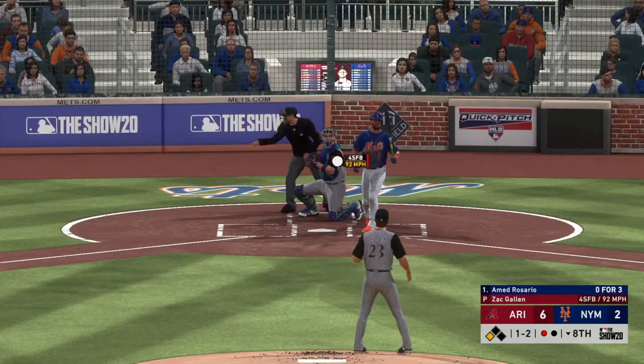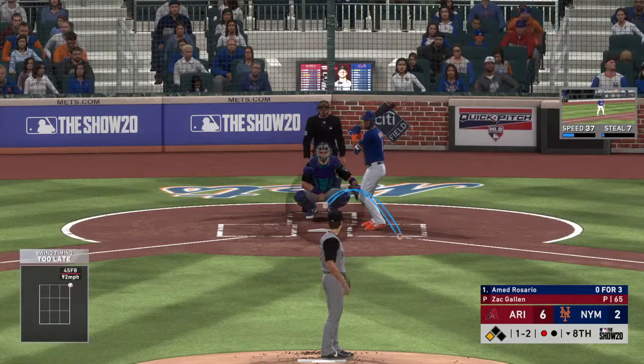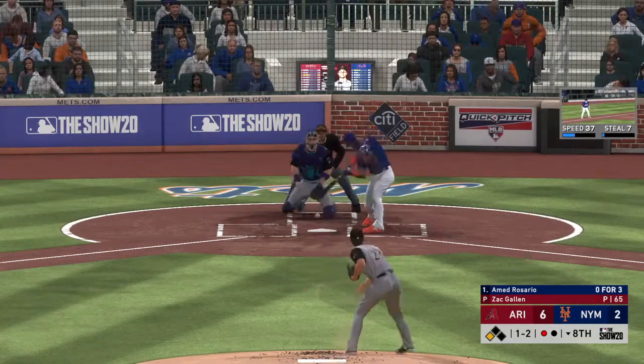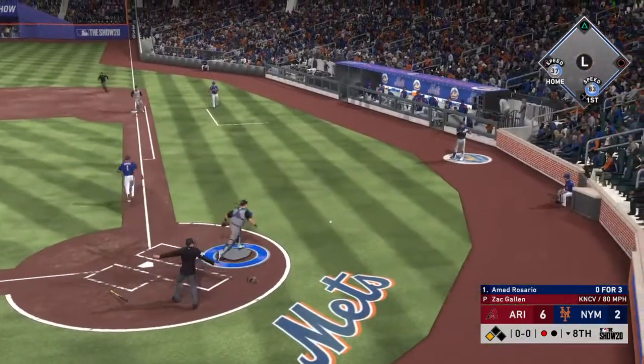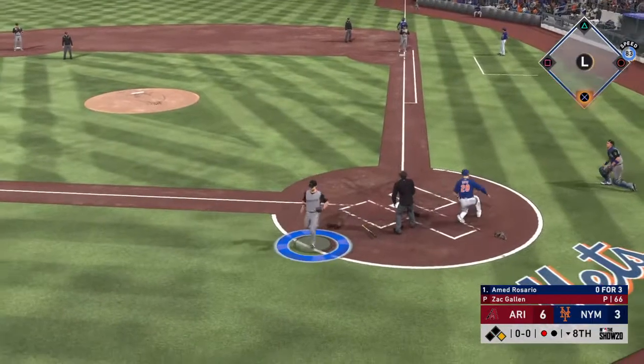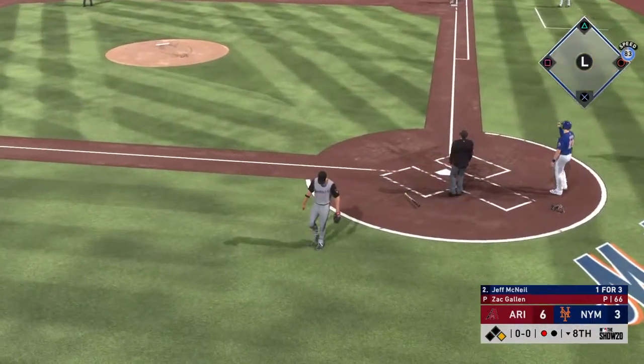Couldn't lay off that time, and it's 1-2. Not likely to see a 4th fastball in this situation. I'm going to eliminate the fastball if I'm at the plate right here. And that's a swinging strike 3 in the dirt. Up with it, Kelly. And not in time as the run scores.